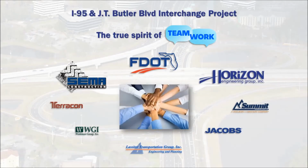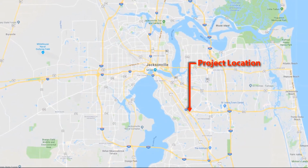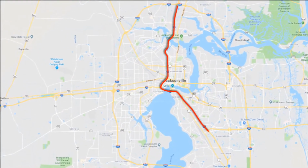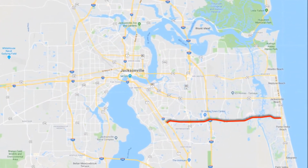The I-95 at J.T. Butler Boulevard is a shining example of the spirit of teamwork along with the desire to explore innovative ideas. The intersection of I-95 and J.T. Butler is a major interchange south of downtown Jacksonville. I-95 carries traffic north and south through the heart of Jacksonville, while J.T. Butler carries traffic east and west to the beaches on the Atlantic coast.